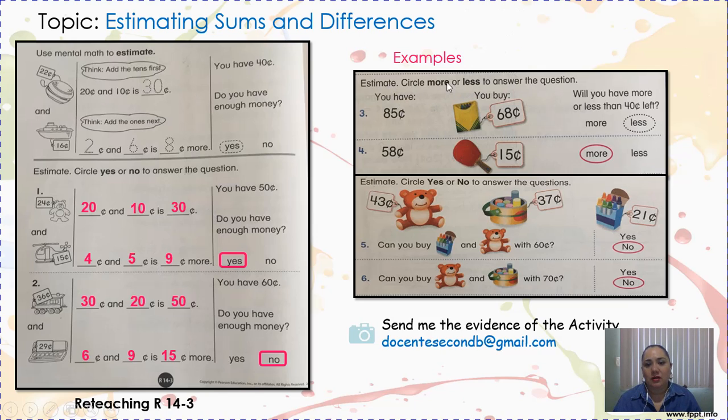Here you're going to circle more or less to answer the question. If you have 85 cents and you buy these crayons that are 68 cents, will you have more or less than 40 cents left? You can use mental math or you can estimate, but if you have 85 minus 68, you have 17 cents left. So will you have more or less than 40 cents? You have less than 40 cents.